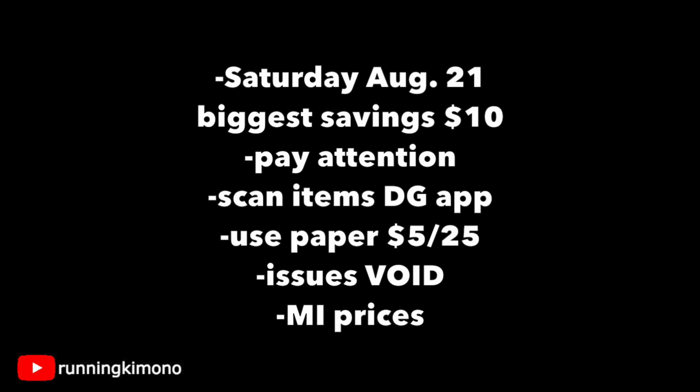Now, if you run into some big issues where smoke is coming out of the cash register, void your transaction. And for the purposes of this video, these are Michigan prices. So if you're living in a different part of the United States, it might be more, it might be less. So really pay attention when you're in the store of the price points and what you're buying.